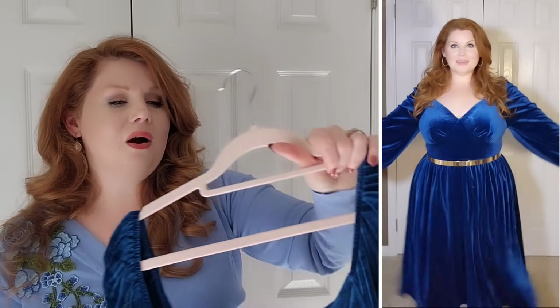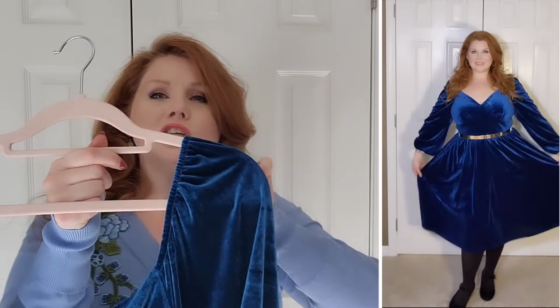So this one is 95% polyester and 5% elastane. I love the sweetheart neckline in this one. It is beautiful. And the really good thing that I wanted to point out is that the shoulders in this one have elastic in the front all the way around to the back.